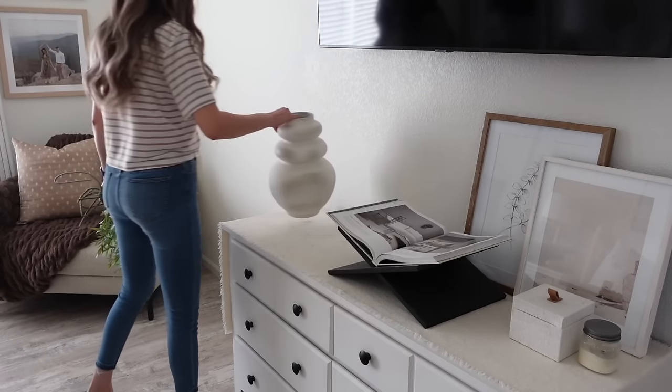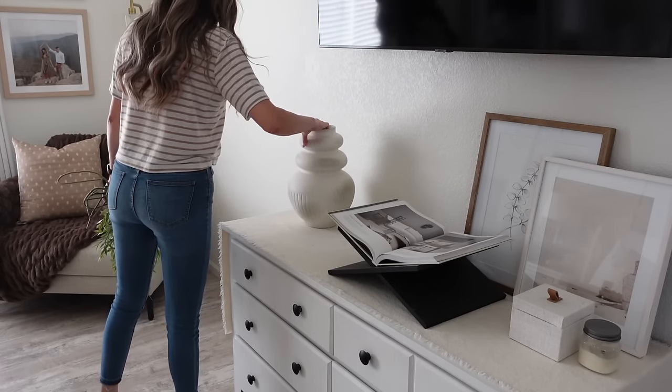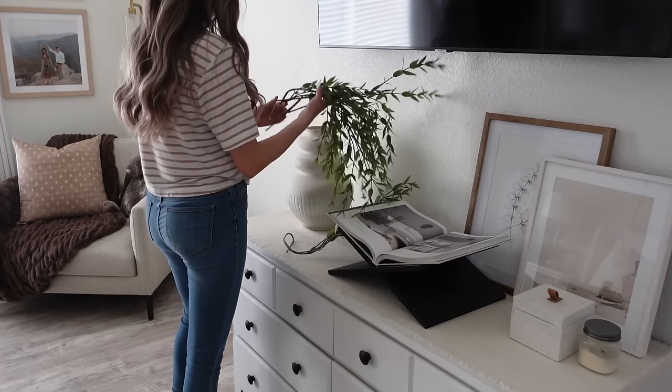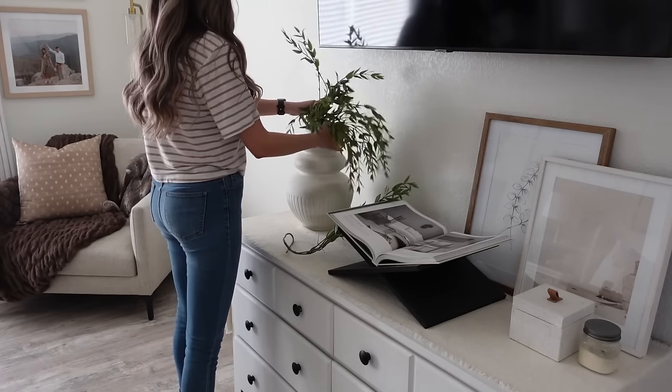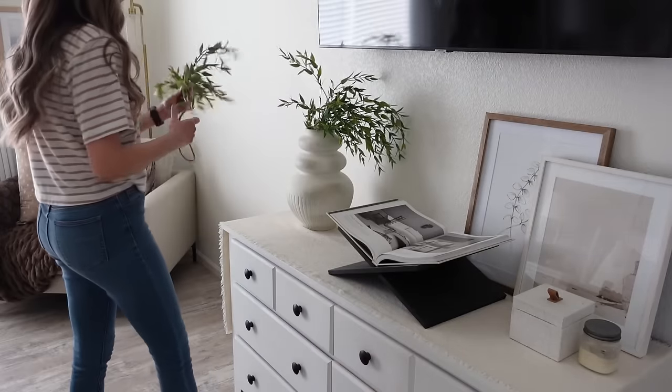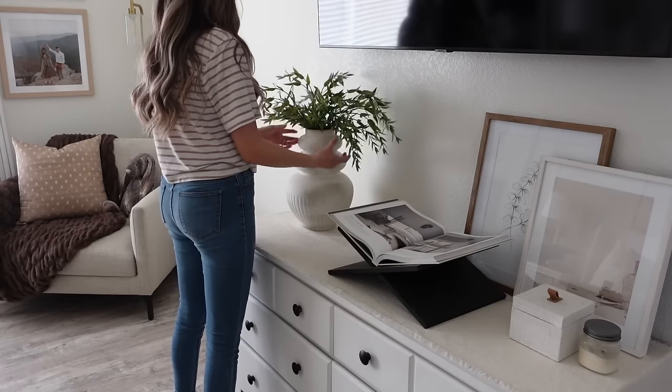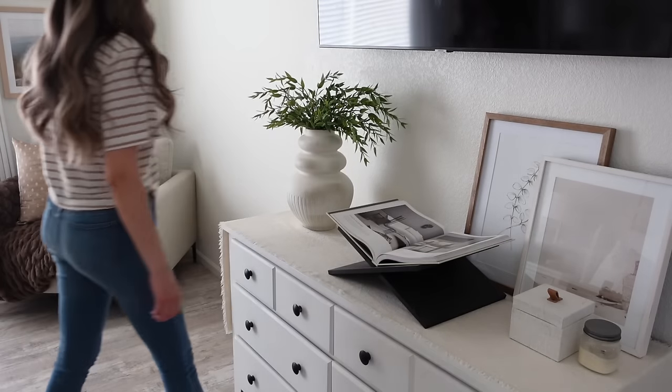Dresser, I'm keeping it very simple, not changing out much here. I'm just adding in a new vase that I got from Lowe's, taking some greenery stems that I picked up from Target years ago that you all love and sadly I cannot link, and that is going to complete this styling on our dresser.